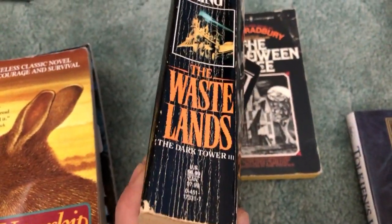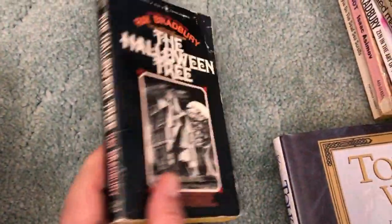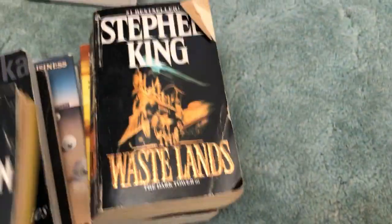But during the bag sale, it takes up more room. So during the week, I pick up the fatter books or the ones I tend to pick up more. This was inside, a nice vintage copy of The Halloween Tree. It's a real short children's type book, Ray Bradbury. Really cool, though.